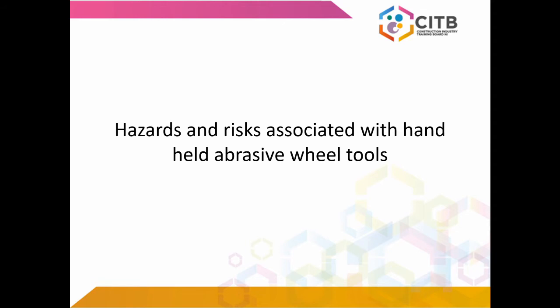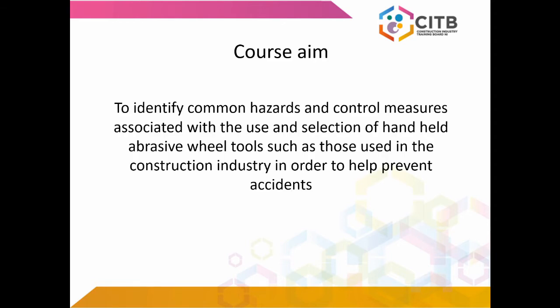The hazards and risks associated with handheld abrasive wheel tools. The course aim is to identify common hazards and control measures associated with the use and selection of handheld abrasive wheel tools, such as those used in the construction industry, in order to help prevent accidents.